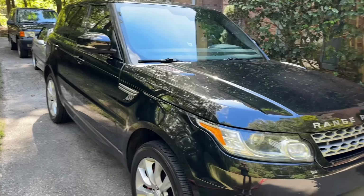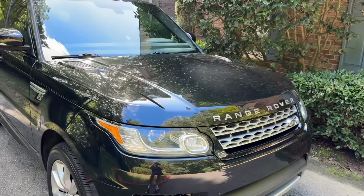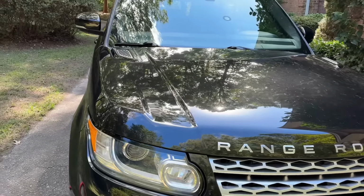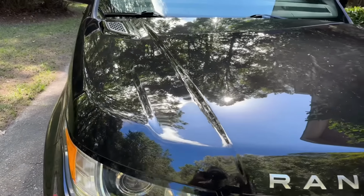Now let's move on to the modern vehicle car. So here in front of me is a 2016 Range Rover Sport Supercharged, which isn't the newest car ever, but it's a lot newer than the 1980s. So once again, here we're going to start with the hood and let's get it, dude.